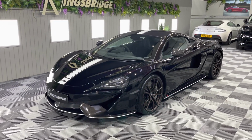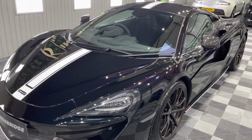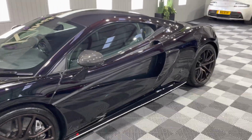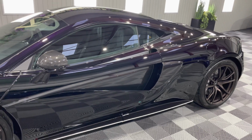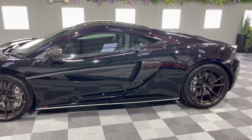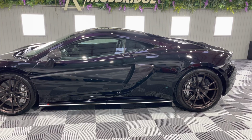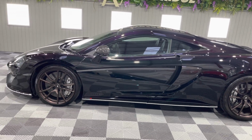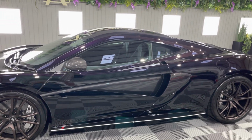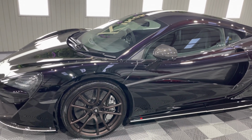This is our McLaren 570S. But not just any 570S, folks. No, of course not. This is Kingsbridge, and we like to source individual high-spec examples of the cars that we sell. Now, this particular one is a 2019, and I say that as there's not many 2019 ones on the market, if at all. So this is a 2019, which means, of course, it's still under McLaren warranty at the moment till its third birthday.